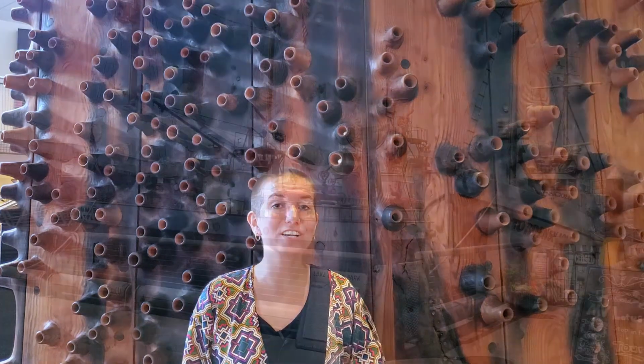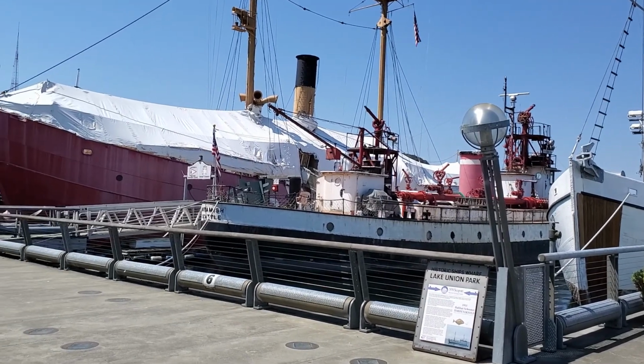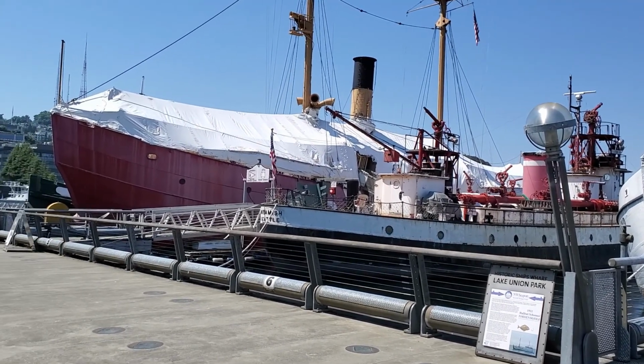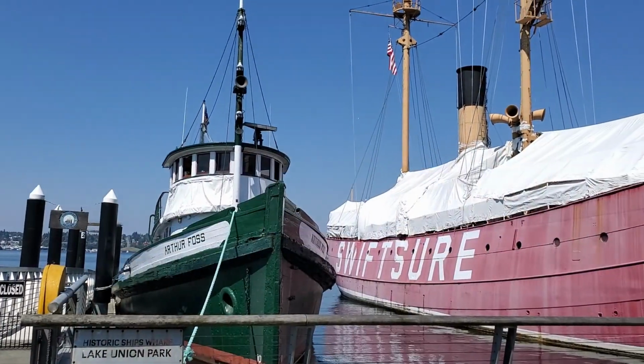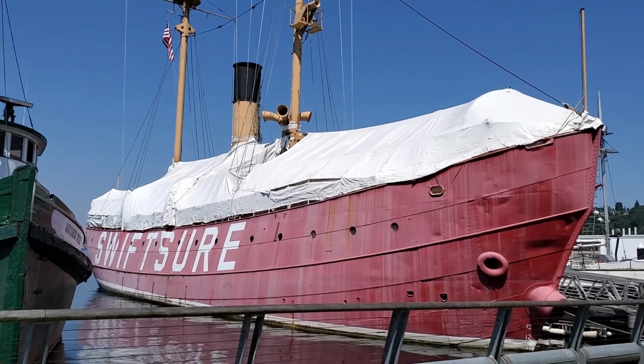You can also visit our neighbors, Northwest Seaport, right here on the north side of the museum on Lake Union. They were formed by the group of citizens who originally purchased the Wawona for preservation, and they continue to share the histories of historic vessels, which you can go and explore.